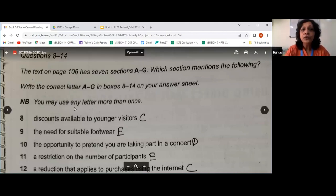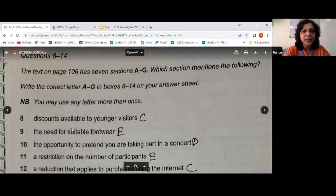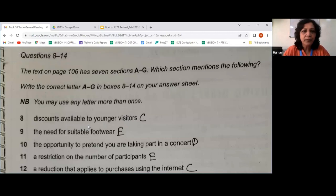Note, you may use any letter more than once, because there are only 7 paragraphs, but there are more questions. So any piece of information could be repeated. Different pieces of information could come from the same paragraph, so you would have to write the same paragraph letter twice. Don't worry if some paragraphs are left out or some paragraphs have two answers, that's just fine. The eighth question says, discounts available to younger visitors.